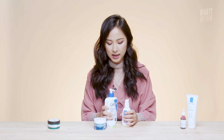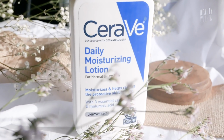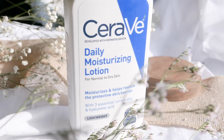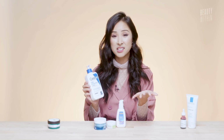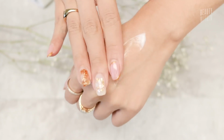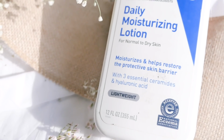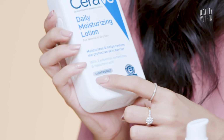So first, let's start off with this one. This is the CeraVe Daily Moisturizing Lotion, and it says for normal to dry skin. But here's the thing, like I said, I can use this, and it's very lightweight. It absorbs so quickly into the skin. It has 3 essential ceramides and hyaluronic acid, and it says here, lightweight.